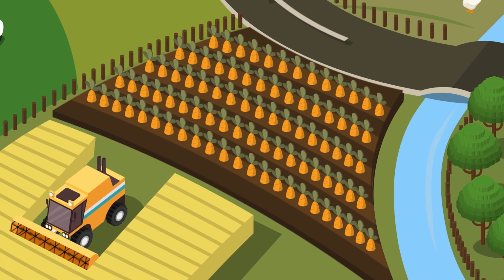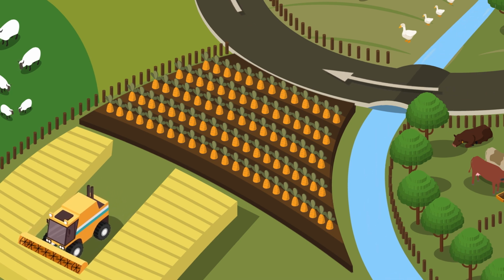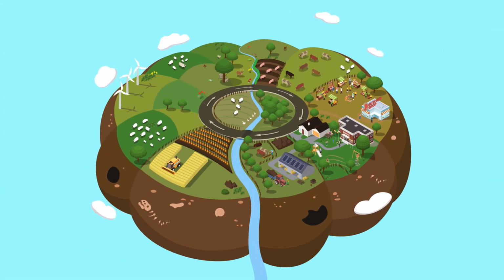Which brings us back to where we began, the healthy soil. The most important element of the red meat food production system and the foundation of a web of interlinked and natural ecosystems that make up the farming circle of life.